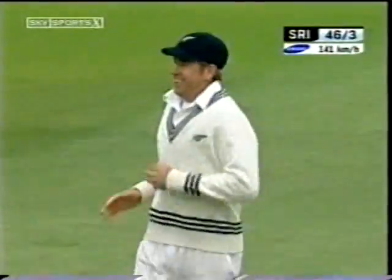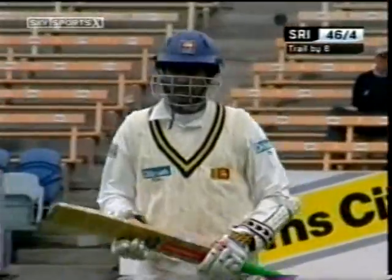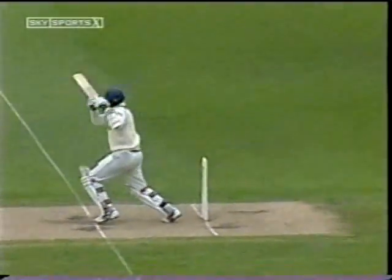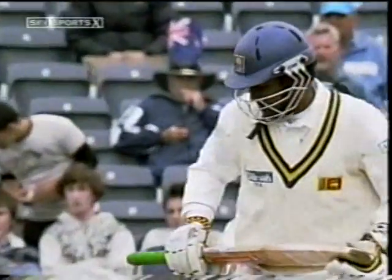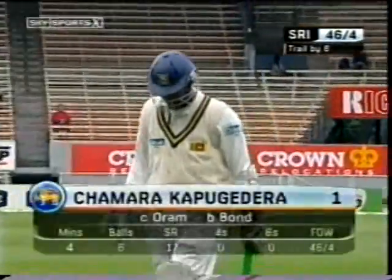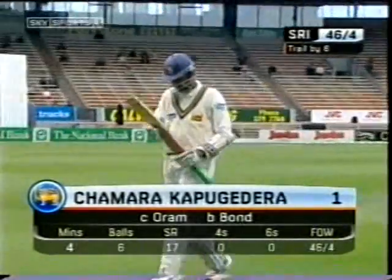Got him. Easy catch for the other big man. Oram this time sucks in an easy catch. And Kapugedera's gone. Bond getting one to lift and spit up into the splice of Kapugedera. 4 down now, Sri Lanka. We see the replay here. Stephen Fleming gave Shane Bond 1 extra over, and it's been a predominantly short ball attack at Kapugedera, and we see him just fending one off there to gully, and Jacob Oram, who's a very, very good gully fieldsman, takes an easy catch. So the 4th batsman goes. Chamara Kapugedera goes for 1, and it's 46 for 4.